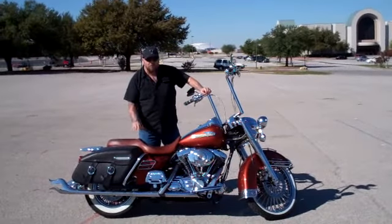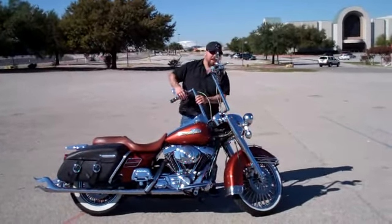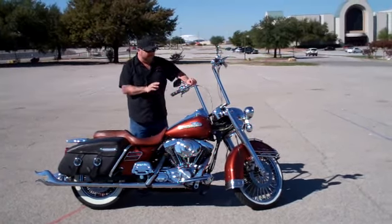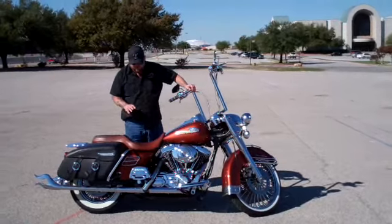Here to show you this sweet, sweet Road King. This is one immaculate bike. It's a 2001, copper in color. Got the fat spoke front rim, 21 white wall tires. This is a sweet ride.